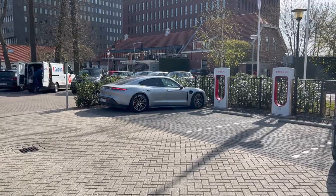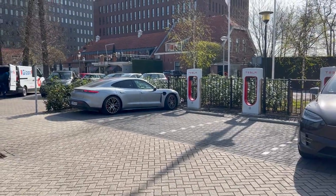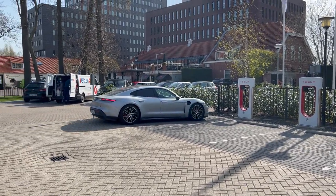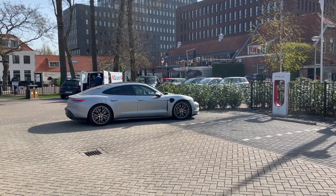Rijswijk supercharger. All these slots look available. You know, it looks like a site where anybody can come in and charge. And if you drive a Tesla, it's true. But if you drive a BMW, not so much. What is up with that Taycan and this charging port still being open? They never charged, they just plugged it in for show. So what is going on? Why is it not closing?